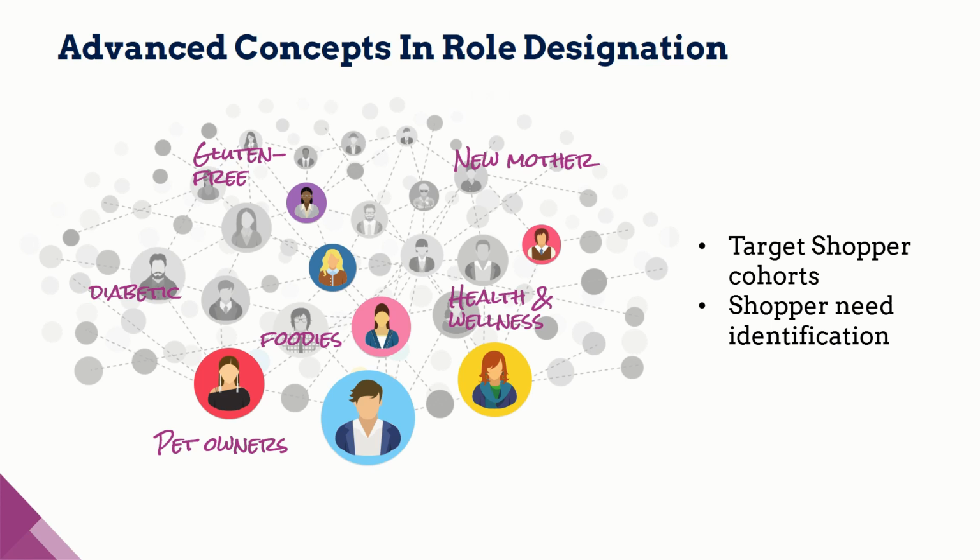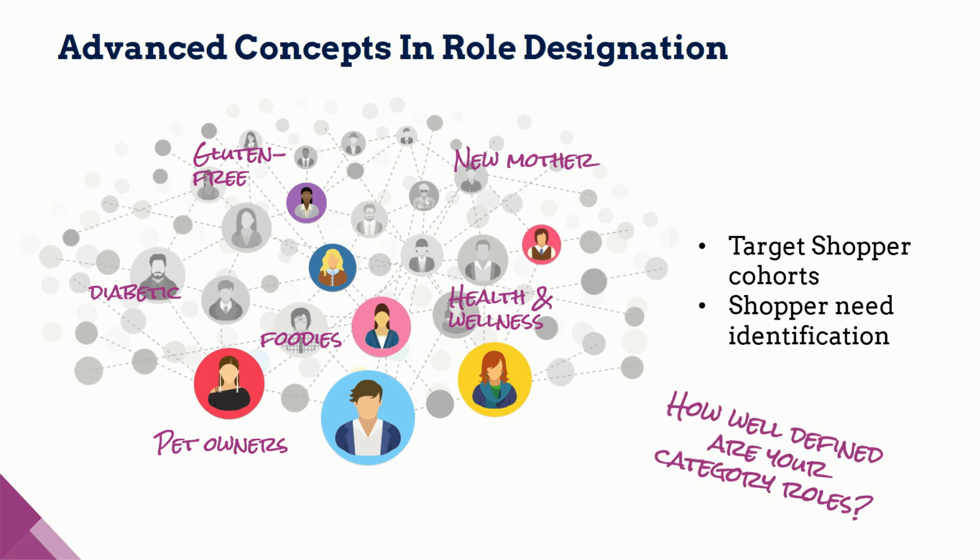Both retailers and manufacturers should have well-defined category roles. While retailers own the decision, manufacturers should have a strategic perspective on the role their categories play in key retail formats. So the question becomes, how well defined are your category roles? What are your opportunities?